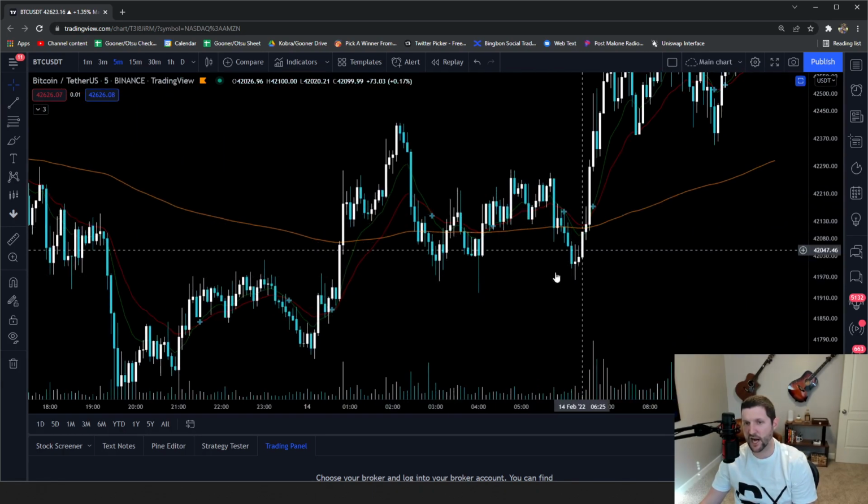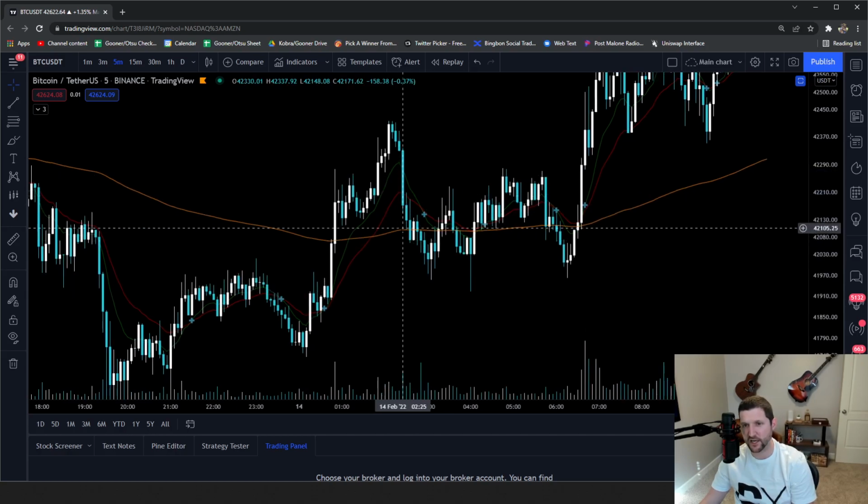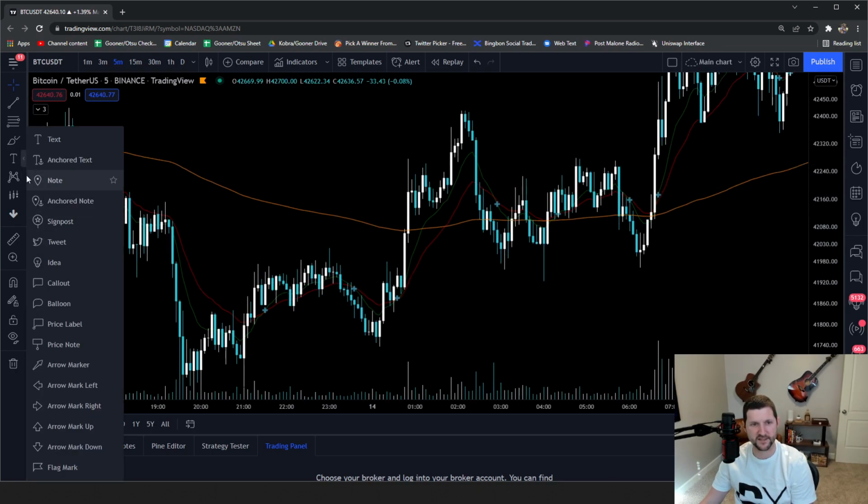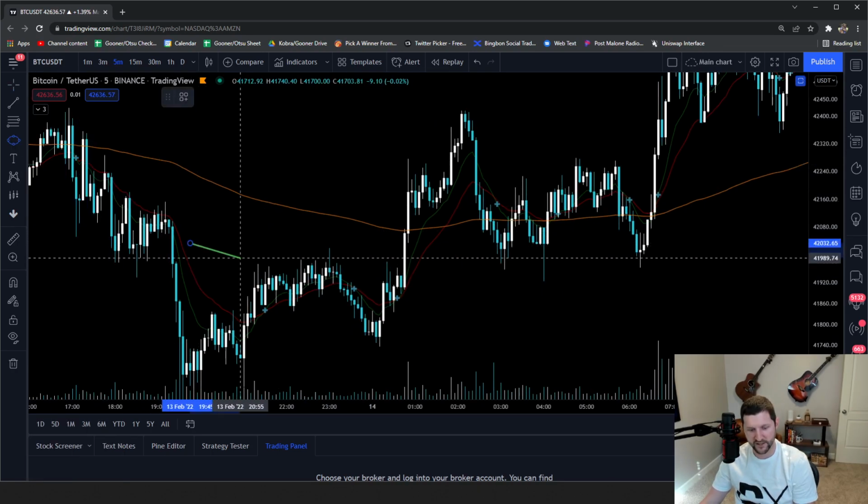Now they're choppy. We're really choppy. Even here, there's a little room between, but not much air. I don't see much open air. I want to see big open spaces here to take a trade. I want to see some volatility.